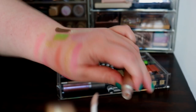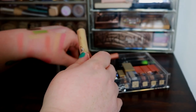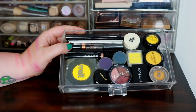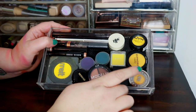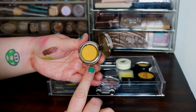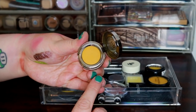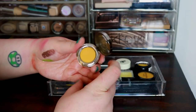So pretty. And I actually really like utilizing this more in the summertime because they're just so easy to use. The next drawer is all my little singles, slash I don't really know what to do with them. As you can see, it's a lot of yellow up in here. So on this side, I have the Urban Decay SGH single. This, to me, is my favorite Urban Decay single ever. Ever. Love this one, and I don't think you can get it anymore, which is a shame.